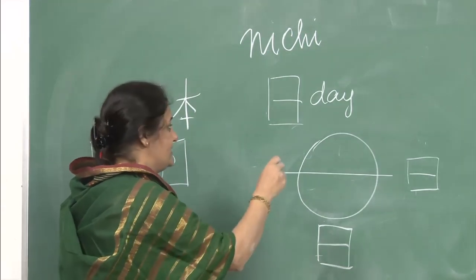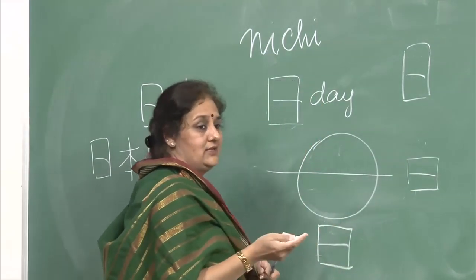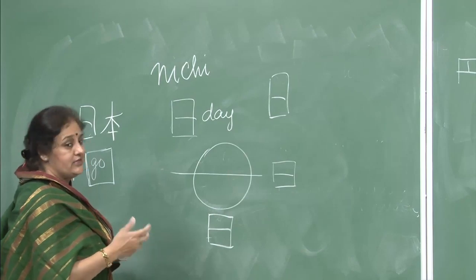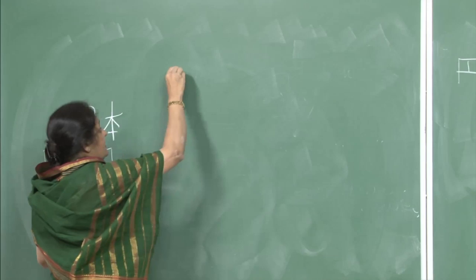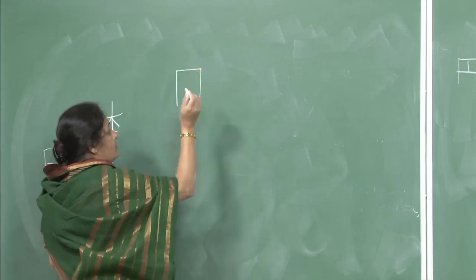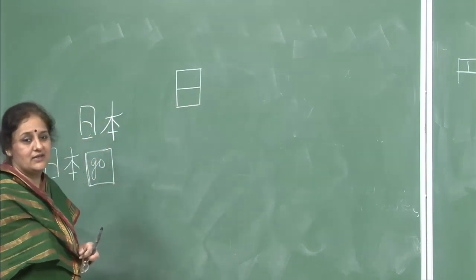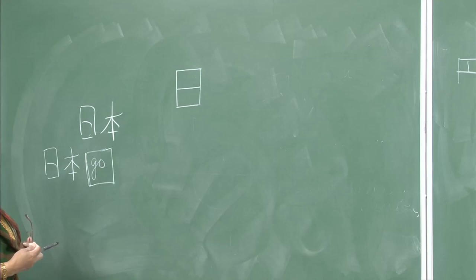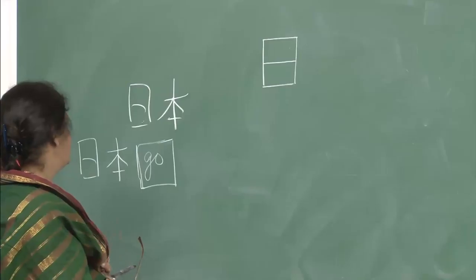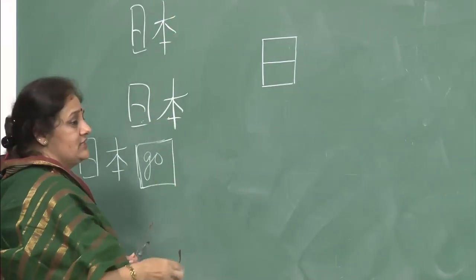So, anytime you see this character written anywhere, it means it is either related to day, to sun, to light, to any of these, or date or time. So, please, this new character for you, it is 4 strokes, 1, 2, 3 and 4. So, anywhere you see this written, it signifies light, day, date and of course, sun, because all of it is finally related to the sun. And of course, we have done this Nihongo, Nihon, which is Japan.